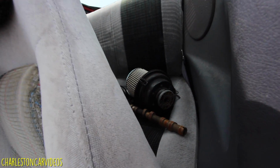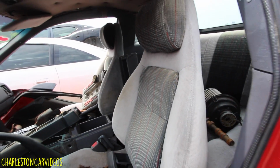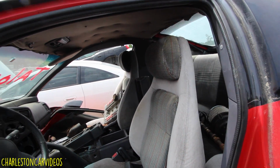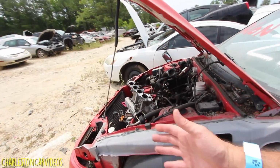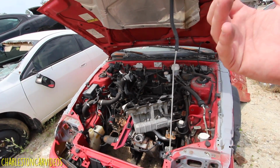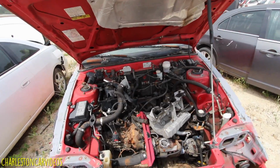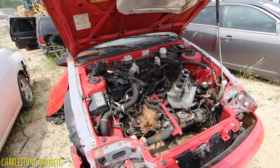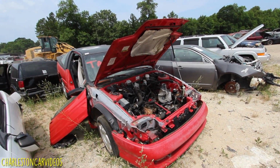Anyways, looks like there's your cams. Somebody left their intake filter in there. And I bet this car at some point was loved by somebody and probably really well taken care of, or at least hooked up and probably raced the damn thing. But it looked like someone just ripped out the whole motor, left the transmission in, and left some other stuff. They took the headlights, left the bumper.